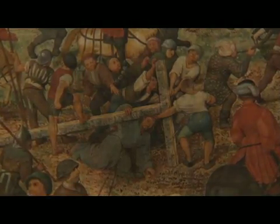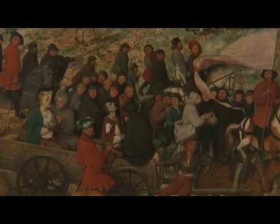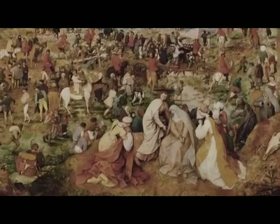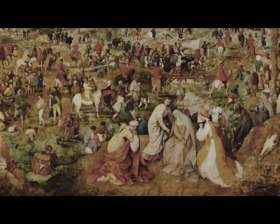Bruegel paints the Passion of Christ as though he were painting the execution of a heretic in his own day. Now, this was not unusual in his day. Flanders was an extremely wealthy area of Europe. Antwerp, where Bruegel lived, he lived there until 63, I think. And at the time, Antwerp was doing more commerce in 1 month than Venice in a whole year. You can imagine the importance. It was a bigger city than London.